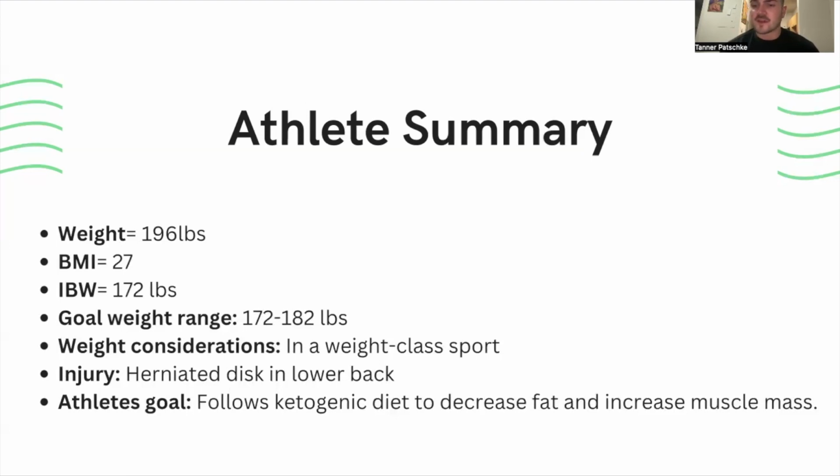And I don't have any information regarding his personal body weight goals. That is something that I'm going to ask him at the next session, to see if he will be willing to drop weight to the goal range that we have set.